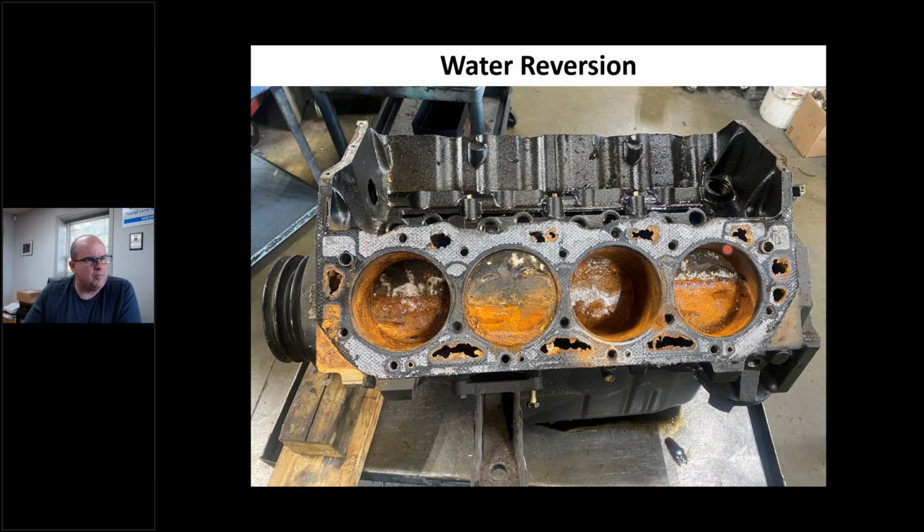This water had to come from somewhere else, specifically the exhaust. It could have come from the carburetor too, if this thing was outside and the air cleaner wasn't on or something like that, the flame arrestor. But common sense says, wait a minute, how can I have water all over and that much water? So we'll talk about that.